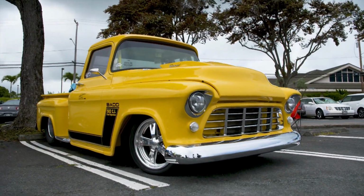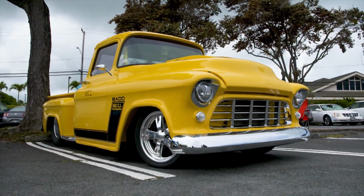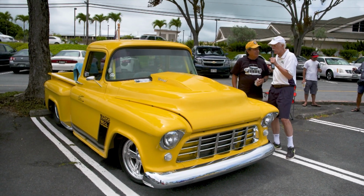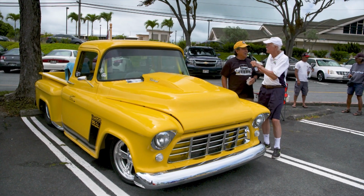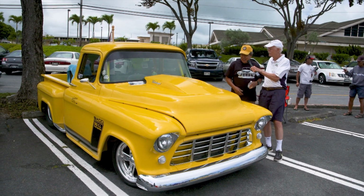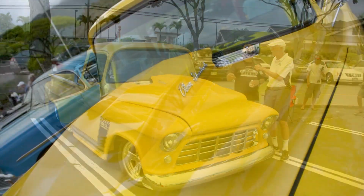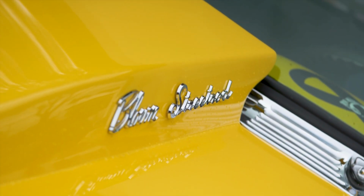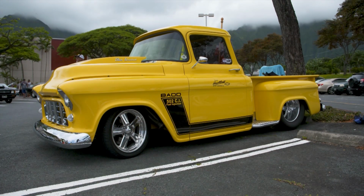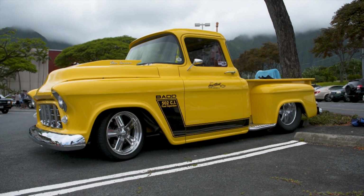So for some reason, I'm attracted to bright yellow cars, and Cliff's going to tell us about this balloon street rod, it says on the hood. Yeah, well, that was just for the 4th of July and the kids. They like the blown street rod, and it doesn't match on the other side, so we just put it on for the kids. So tell us about your truck.